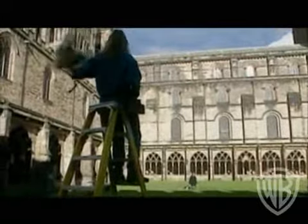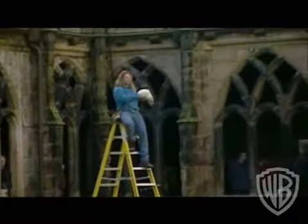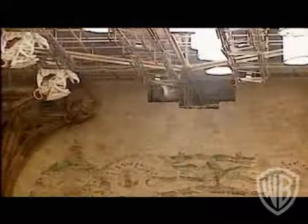80% of the owls that you see on screen are real. Gary Giroux, our animal trainer, was in England. He had access to more owls, I think, than you could ever find in America. So we were able to train all sorts of owls. Owls are beautiful creatures, but they are difficult to train.